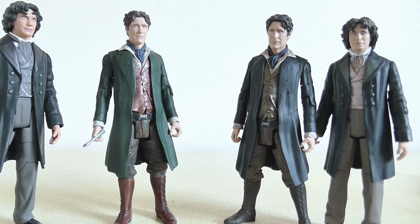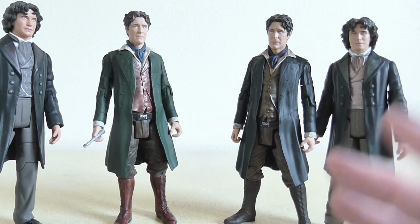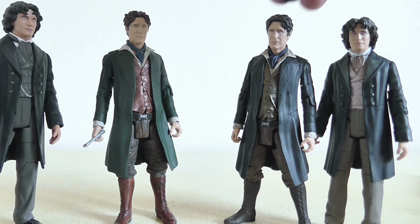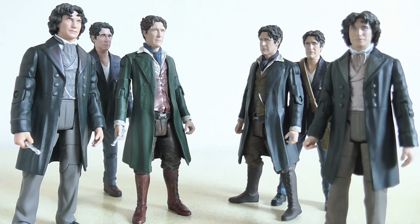It sounds like I'm criticising this one, but I think this is great. I think this is a fantastic figure. I can't say that one wins because I like this one better, and I'm the one that's voting. I'm the only vote that counts. Yeah, that's it. That's the comparisons.